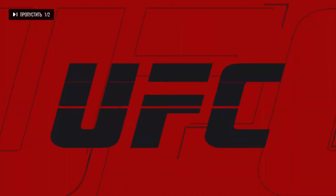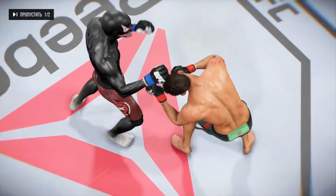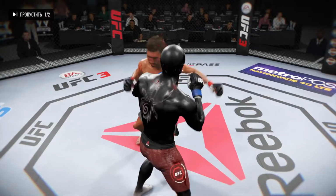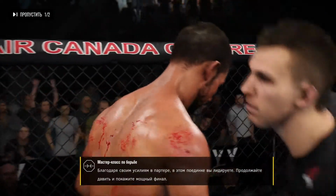So there is the horn, and how about the appreciation from the masses in attendance tonight? Knockdowns on both sides. You don't see that every day. Really one of the better rounds we've seen here tonight. What a great round. This fight is really shaping up.